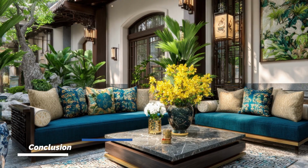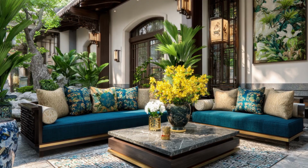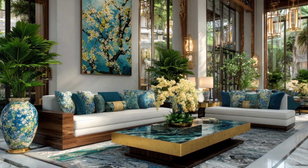Eastern elegance and Western poise are not opposing forces, they are two sides of the same luxurious coin. When fused with intention, the result is a refined, soulful space that embodies global sophistication.